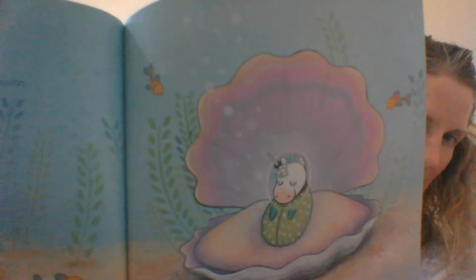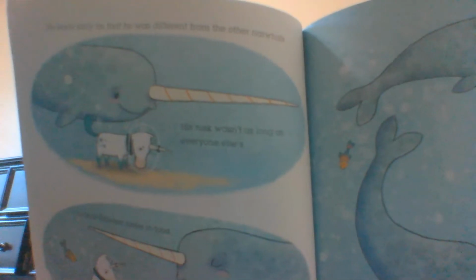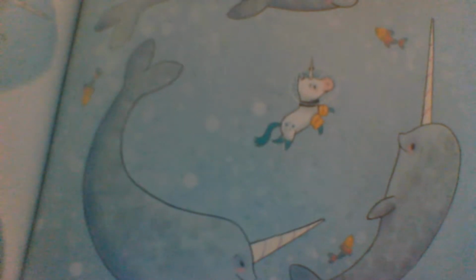Kelp was born deep in the ocean. Look at how cute. He knew early on that he was different than the other narwhals. Look at, what do narwhals have? Yeah, they have that sharp tusk. His tusk wasn't as long as everyone else's. He had different tastes in food. And he wasn't a very good swimmer. How do we know he wasn't a good swimmer? What does he have? Yeah, he has floaties, right? He needs floaties to swim.